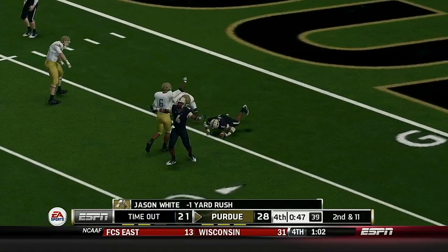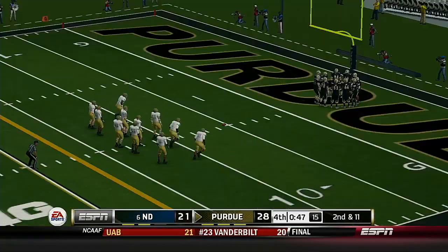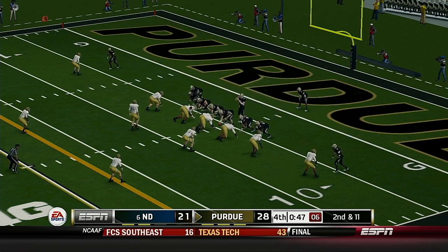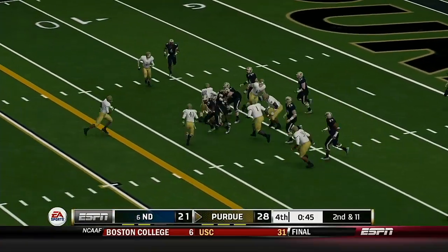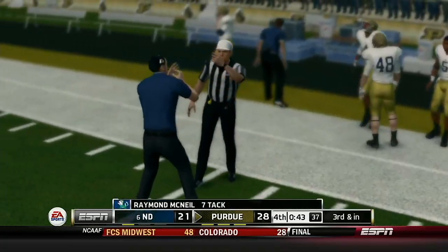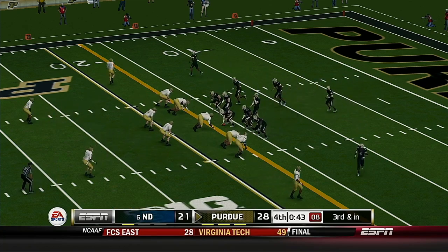They'll knock him down for a loss. The defense just met the blockers head-on and drove them back straight into the runner. Notre Dame just took their first time out. Makes it out to about the 16. Notre Dame's going to have to use their second time out of the half. It's third down, and they're about the length of the football away from the first down marker.